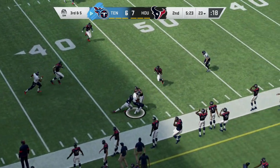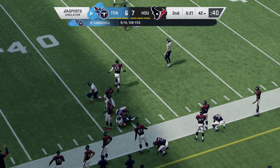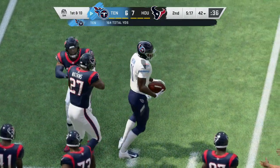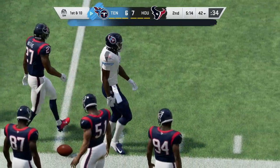He gets it to Brown, complete. And they're going to get this beyond the 40 before he's taken down. It's a gain of 20 and picking up the 1st.